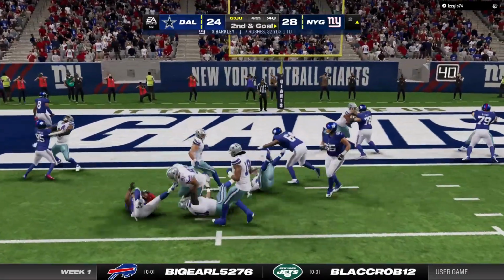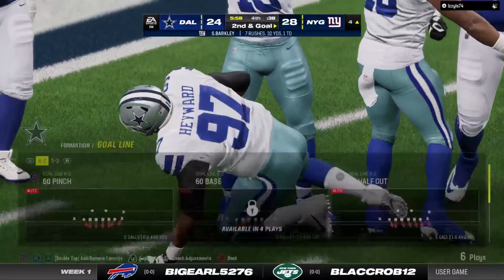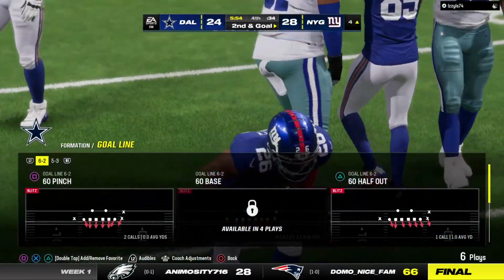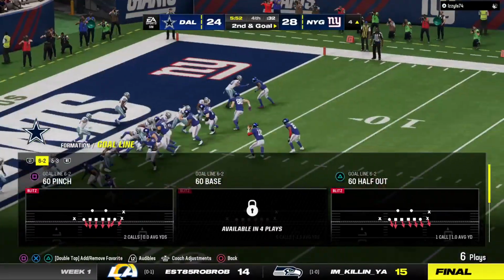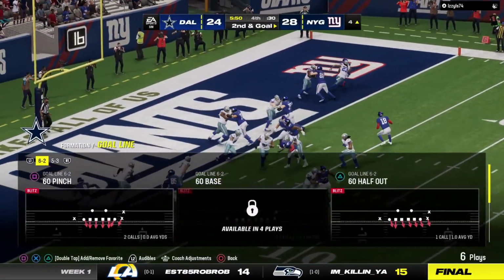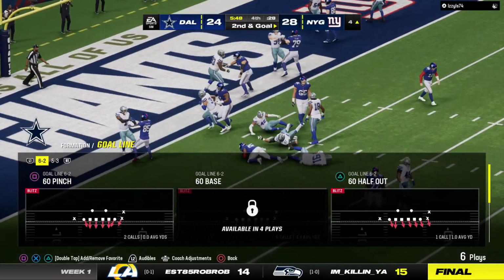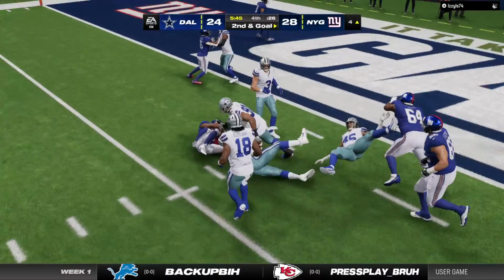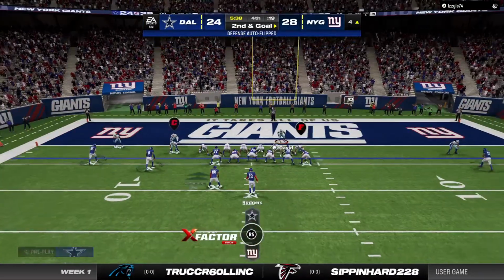Barkley is going backwards as he'll be tackled back at the 4-yard line. A loss of 2 there, 2nd down. With his size, he's a tough man to bring down, but they do a nice job there stopping his progress and not allowing him to get back to the line of scrimmage. From back at the 4, here's 2nd and goal.